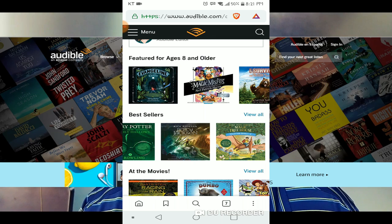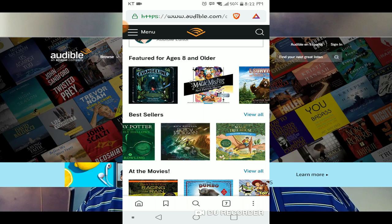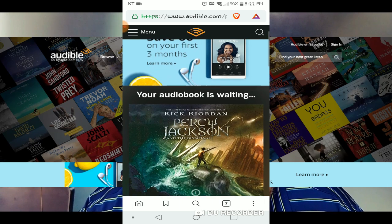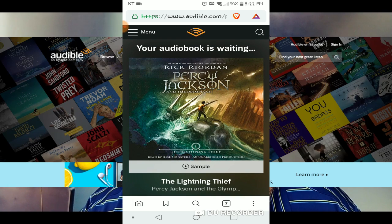Since we are in the intermediate level, I'm going to recommend this book, Percy Jackson. Why? Because it is a fantastic book for simple dialogue. That is what we really want you to start practicing. Yes, we are listening to a book, but we also want to listen to people talking to each other.